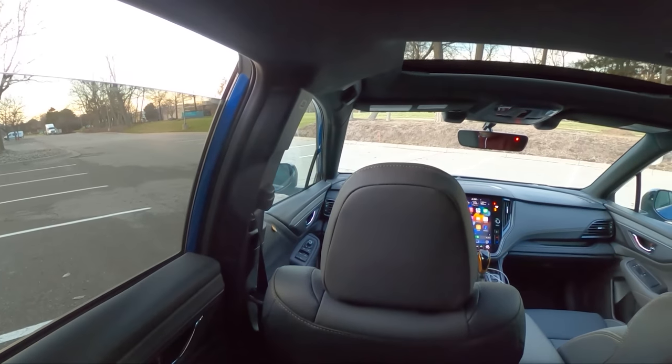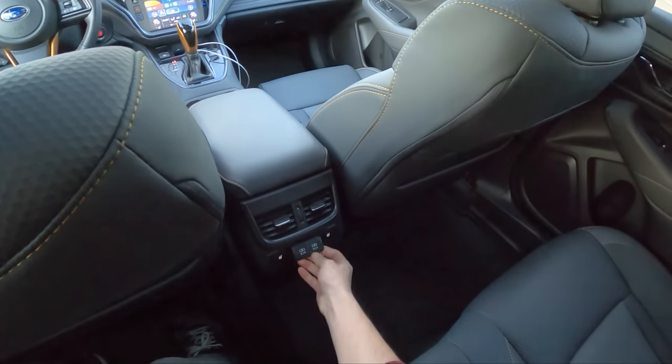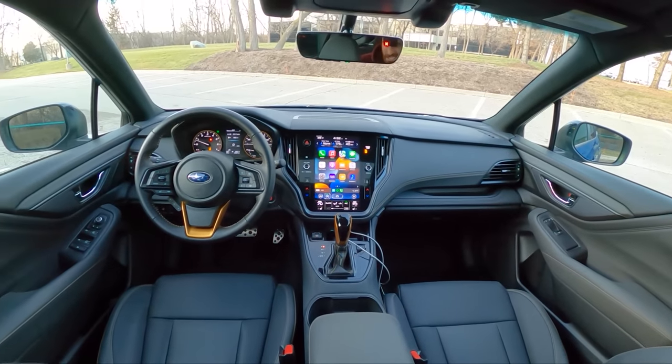Auto up and down windows on all four corners. We get a couple of USB ports back here, 2.1 amp USB Type-A ports, heated seats for both sides, and a pretty nice looking interior.